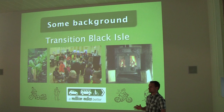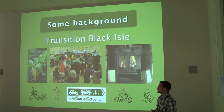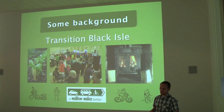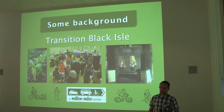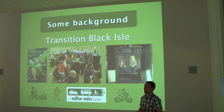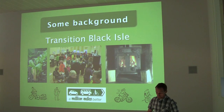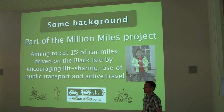So Transition Blackisle is a community organisation and has been around for possibly about 5 years or so now, and is very active in community events, things to do with growing, energy, anything you think of. The group's been active and funded for several projects by the Scottish Government's Climate Challenge Fund. There's an awful lot going on, and just one of the things that's going on is the Million Miles Project.